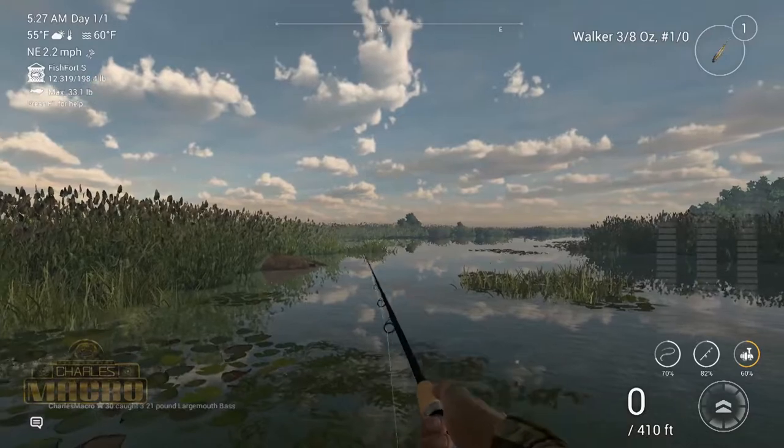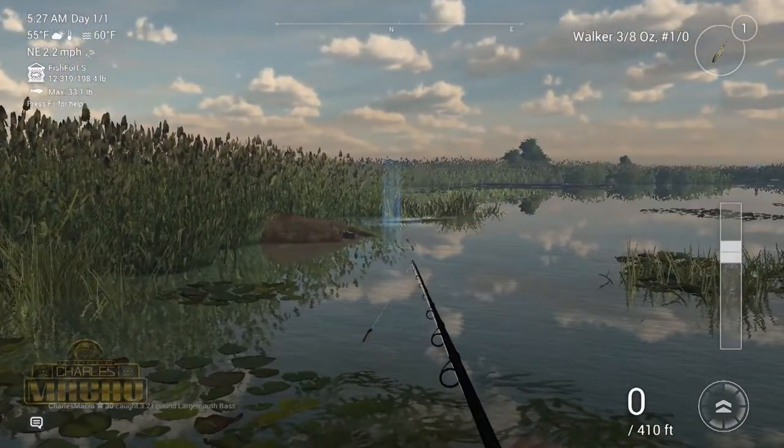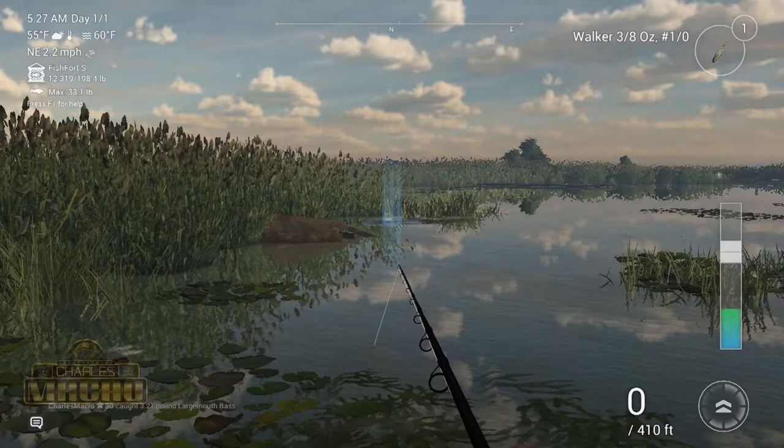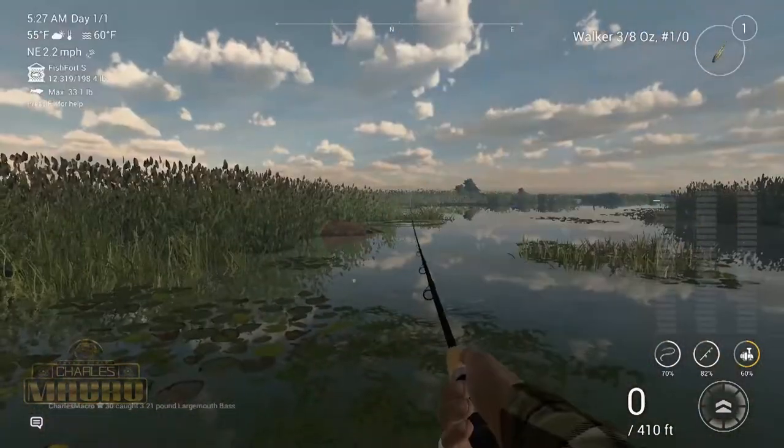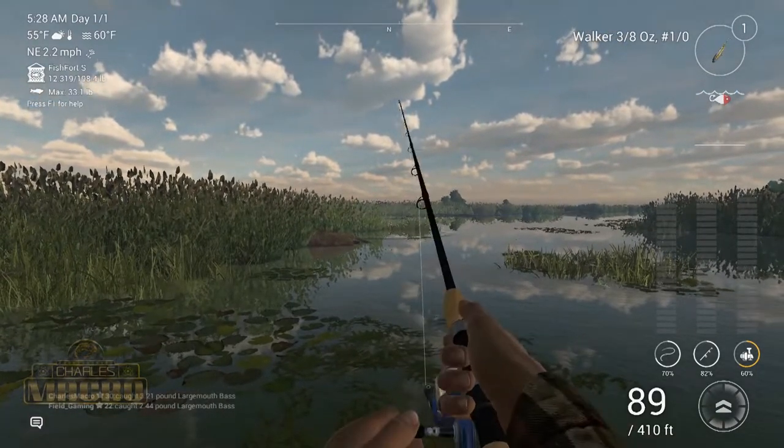That's still not a lot. That's not, like I said, enough for walleye. When you really wanna grind that XP, walleye is good. But I needed something different. In Florida, they say it does give you a very good payout.